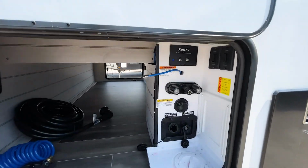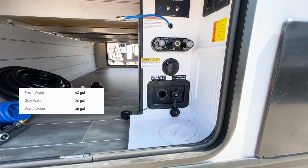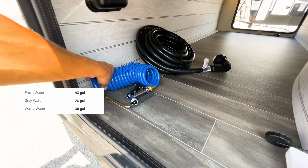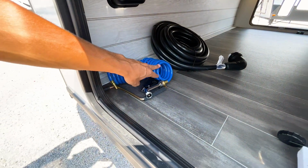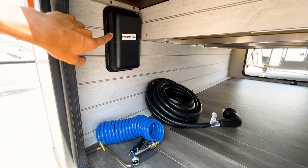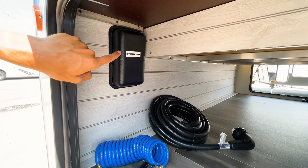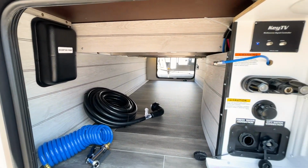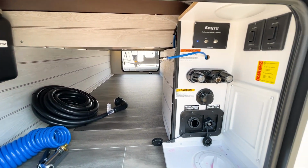You're gonna have all your water hookups here. Outdoor shower, so it does come with this hose right here with the nozzle on it that you can connect to that. You have your power cord here as well. It is inverter prepped, so if you do want to get a solar panel and put an inverter in here, you do have outlets and different components inside the RV that will be prepped for that inverter to be put in.